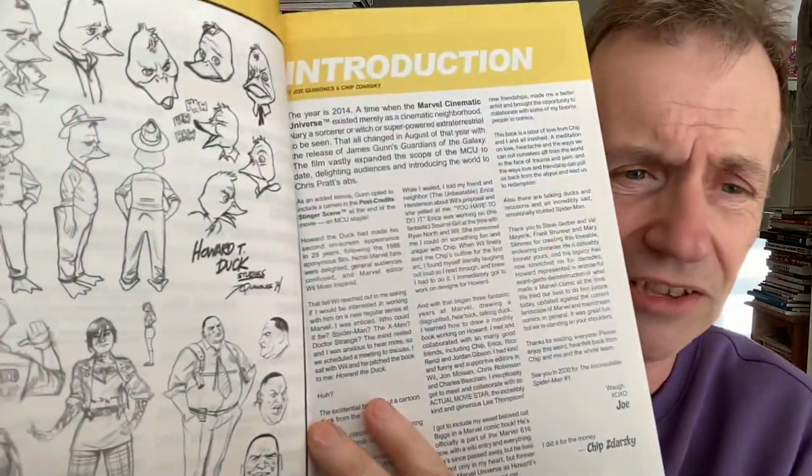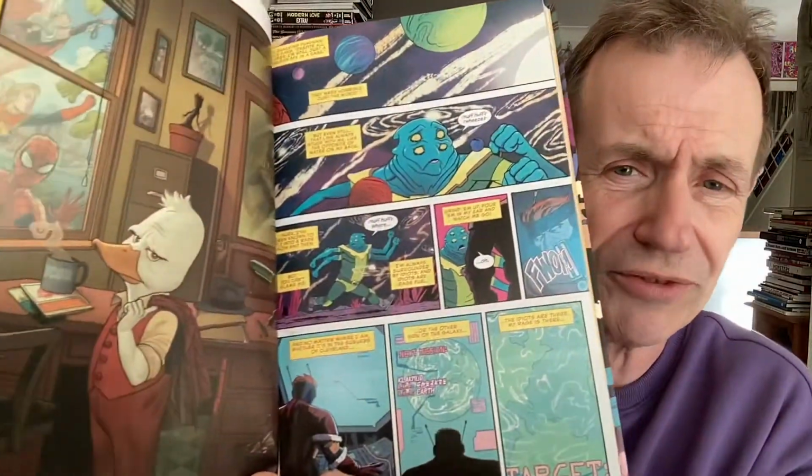Got a nice little introduction. You've got some nice little drawings there, which are character sketches. I think it's just always great. Always love that sort of thing. And straight into the actual book, 2015A, issue 1. You get the covers, of course.